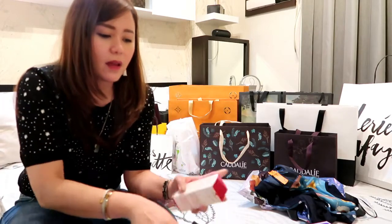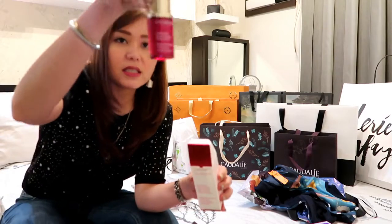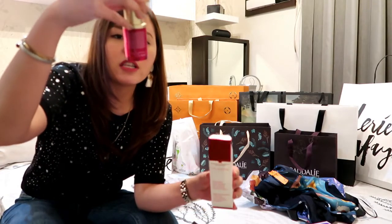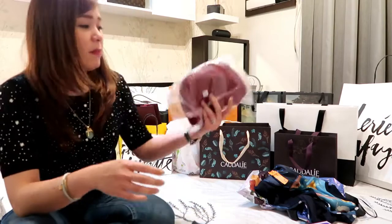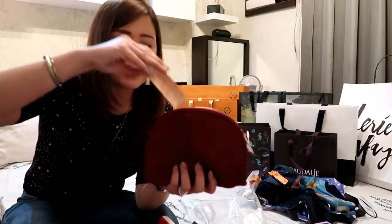Okay. And then, the eye cream. This is the Super Restorative Total Eye Concentrate. And then, may free lang from Clarins. This is the Treatment Essence.